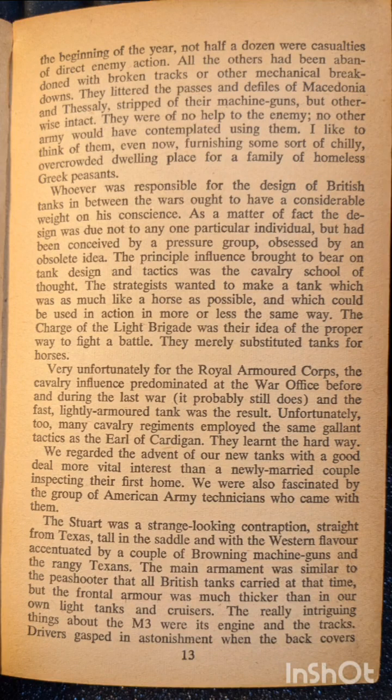We regarded the advent of our new tanks with a good deal more vital interest than a newly married couple inspecting their first home. We were also fascinated by the group of American Army technicians who came with them. The Stuart was a strange-looking contraption, straight from Texas, tall in the saddle and with the western flavor, accentuated by a couple of Browning machine guns and the rangy Texans. The main armament was similar to the pea-shooter that all British tanks carried at that time, but the frontal armor was much thicker than in our own light tanks and cruisers.